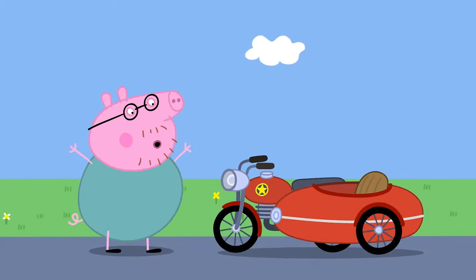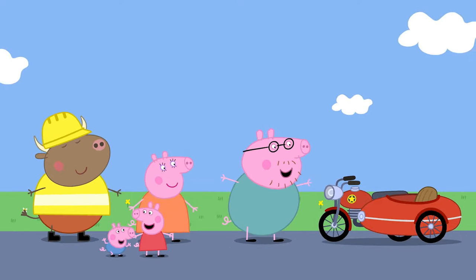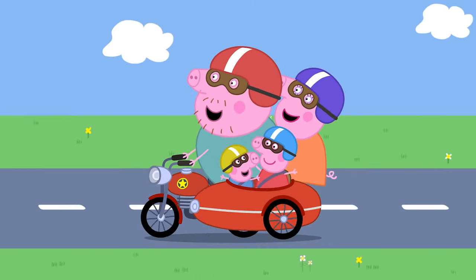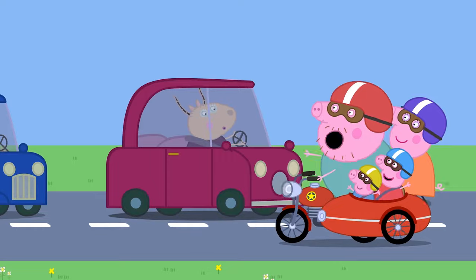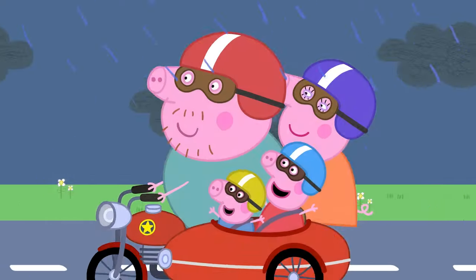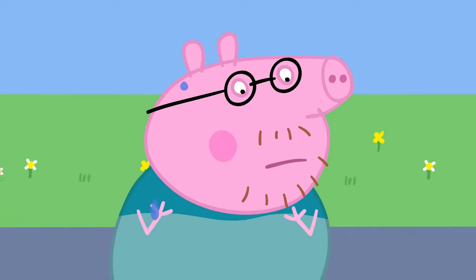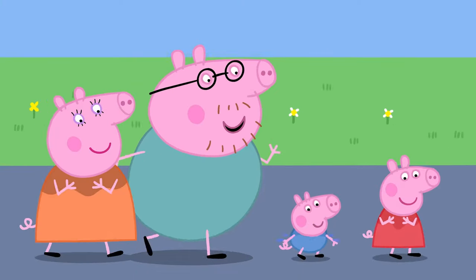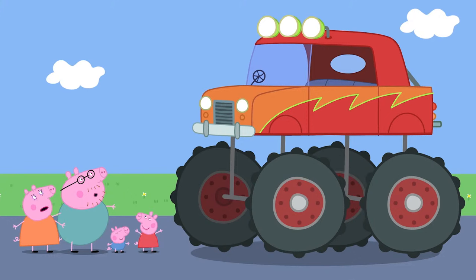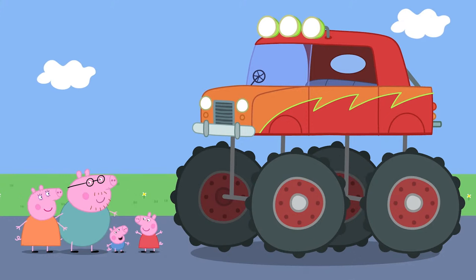A motorbike. This is perfect. Let's take it for a test drive. Daddy Pig likes riding the motorbike. Hello. But motorbikes don't keep you dry in the rain. Maybe we need something a bit tougher. Let's try this. Peppa has found a monster truck, which is very tough.